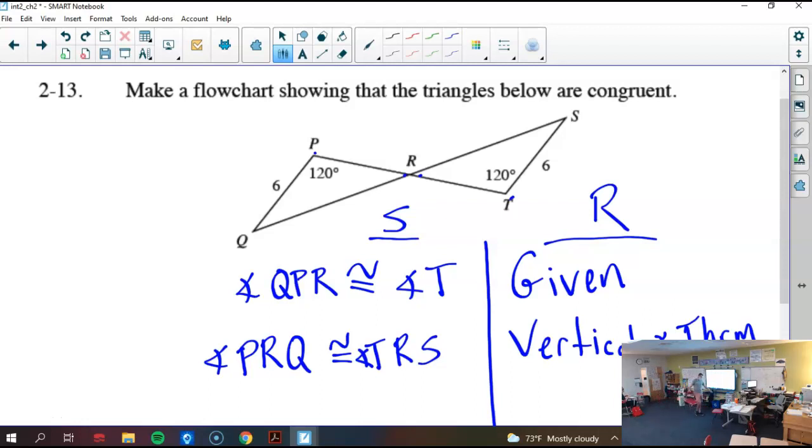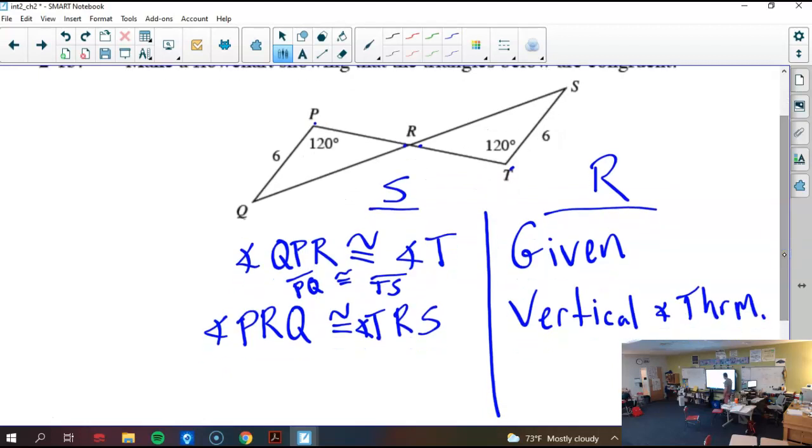What else? PT is congruent to TS because given. Oh, we know that, so we could state that too. And then, does angle side work? Yeah, angle side works. So we actually already know PQ was congruent to TS. We can use that without writing it, but it's way better to just go ahead and write it. That was also given.